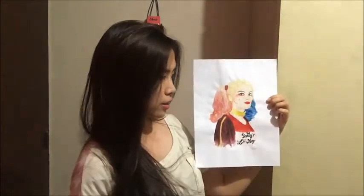The artwork that I would like to show you is the one which I personally made. Here it is. It's Harley Quinn from DC Comics. I used watercolor and color pencil to add up a few details.